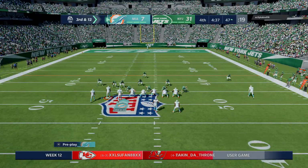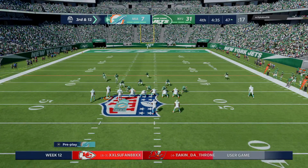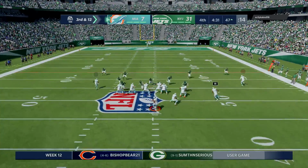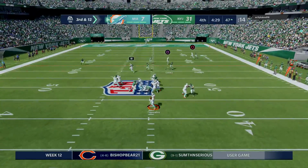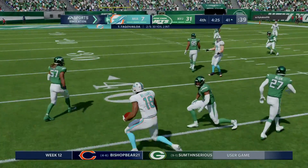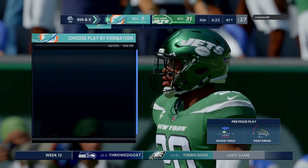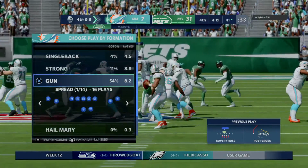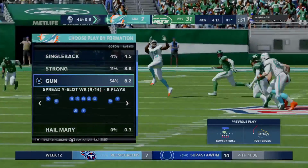The Dolphins on 3rd down, 3 for 7 so far in this game. This is 3rd down and 12. From the gun, it's Tua. He'll find Williams on the slant. And he gets this only to the 41. Not near enough for the first. The completion good for only 6, and that'll bring up 4th down.